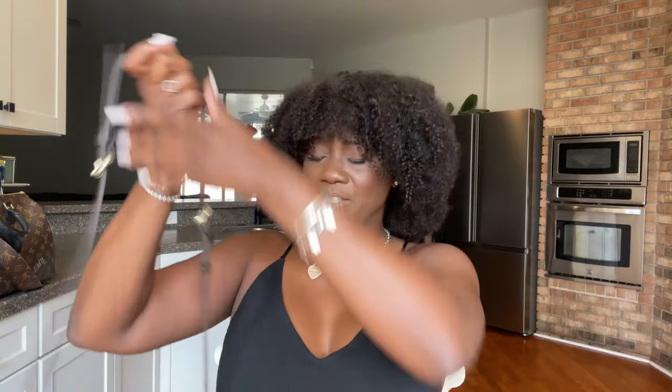This does have the bandolier. This is the original strap. I love wearing it on my shoulder, or I can wear it crossbody. You know, if I want to wear it that way, I can wear it that way as well.